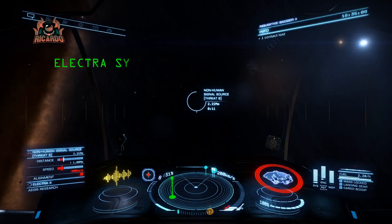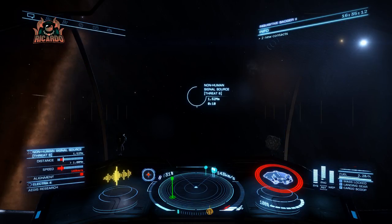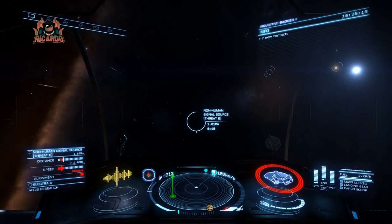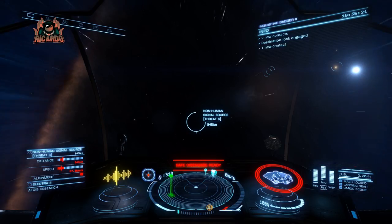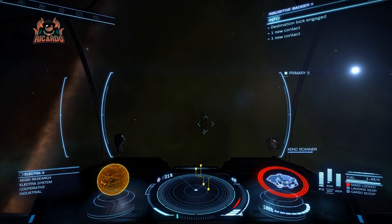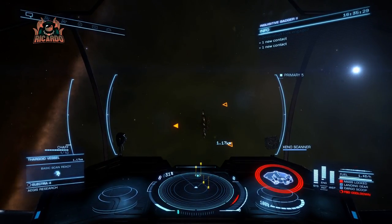So here we are in the Electra system, as I mentioned, and as was depicted in that listening post probe and that message. So there's non-human signal sources. I mean, they're not too difficult to find. Just keep on looking, you're gonna find one, right? And like I say, it's the level 6 you're looking for. The level 6 is for the Basilisk. And here's our boy, there in the green smoky distance.